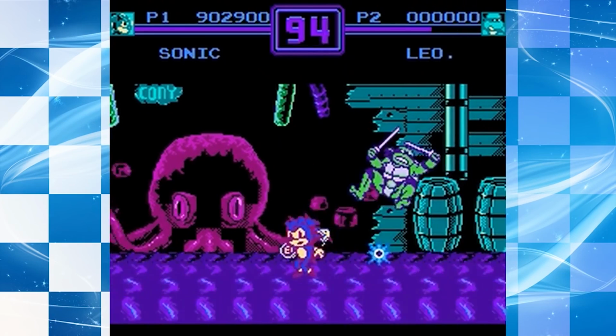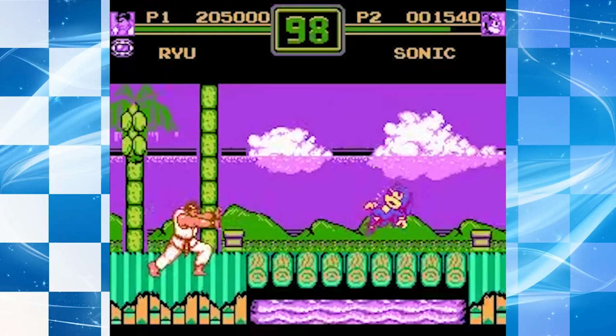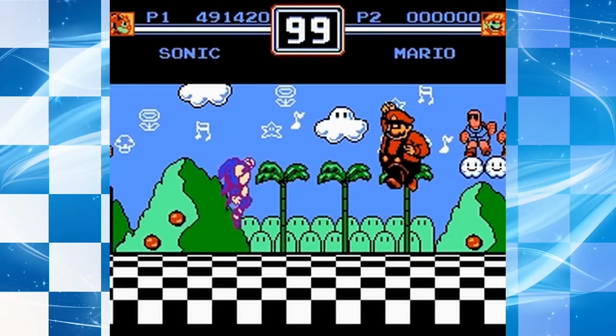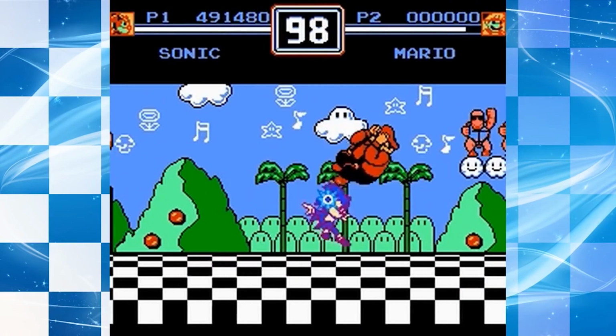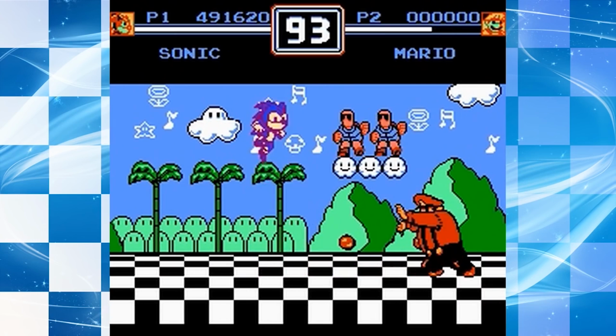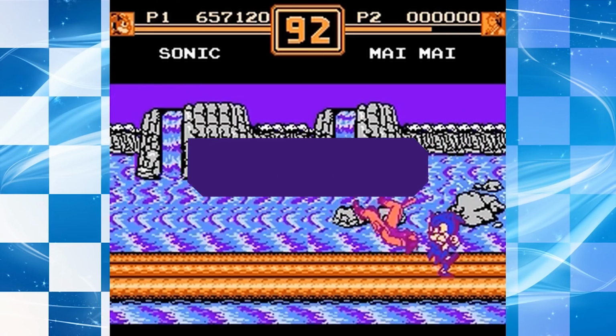Not only are the characters taken from different games, the developers also used music and graphics from numerous other games too. This is not so much a bootleg as it is a collage of other game assets. Imagine a game where the Ninja Turtle theme plays, and Mario shoots a Hadouken at Goku in the land of Sonic. This game is the dream you didn't know you needed.